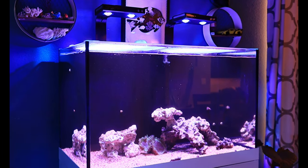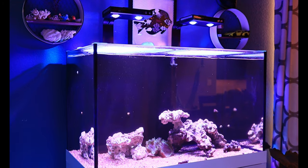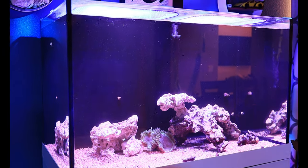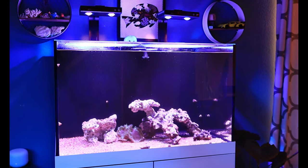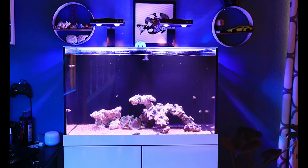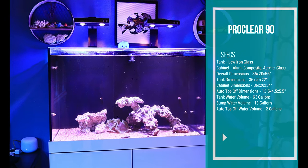The original plan was to have torches in there. My eyes saw more than what was happening. Once I started to put the torches in there, I realized the head height of the torches and things like that was not going to work for the tank with what I had imagined. So this is going to be the new setup. I traded a few corals with a local hobbyist for the whole tank. Before I go further, it is a Pro Clear 90. I think it's a 60-gallon tank altogether, including the sump.